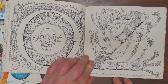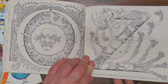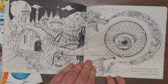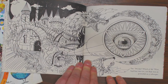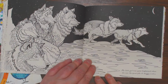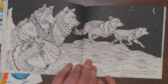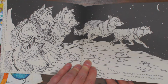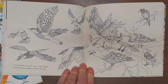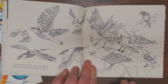But who is the real Oz when he is in his own form? No living person could tell. The Wicked Witch of the West had but one eye, yet that was as powerful as a telescope. The little girl was quite frightened when she saw the great pile of shaggy wolves. Boy, I've seen some of you do some great wolf and fur painting. That'd be a great page for you guys. A great flock of wild cranes came flying towards her, enough to darken the sky.